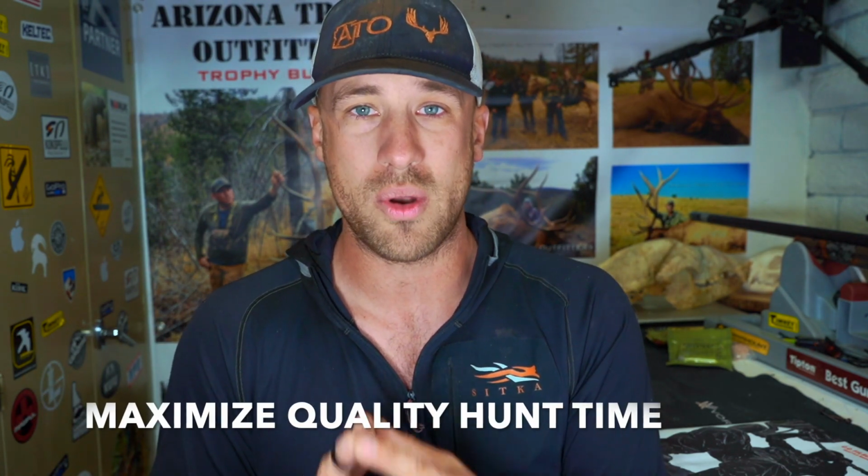So if you are physically capable, ready to pack out an elk, and you don't really have the time to get in there, you know how to hunt, you've done it before, a scouting package or kind of a drop camp scenario might be the best thing for you, because if you want to get in there, you don't necessarily want a guide, but you don't have the time to get out there and do it, but you have the income, then that's what I would suggest. Give you a jump start so that you're not wasting your time on your hunt.